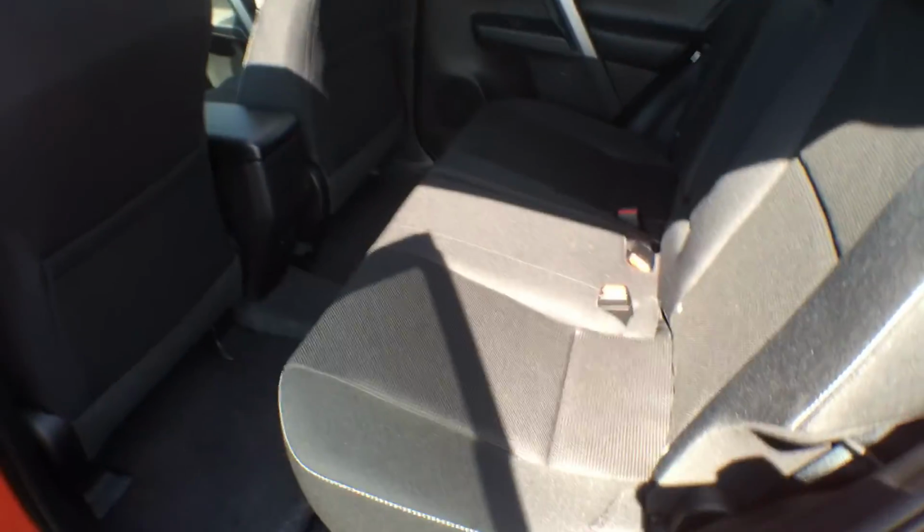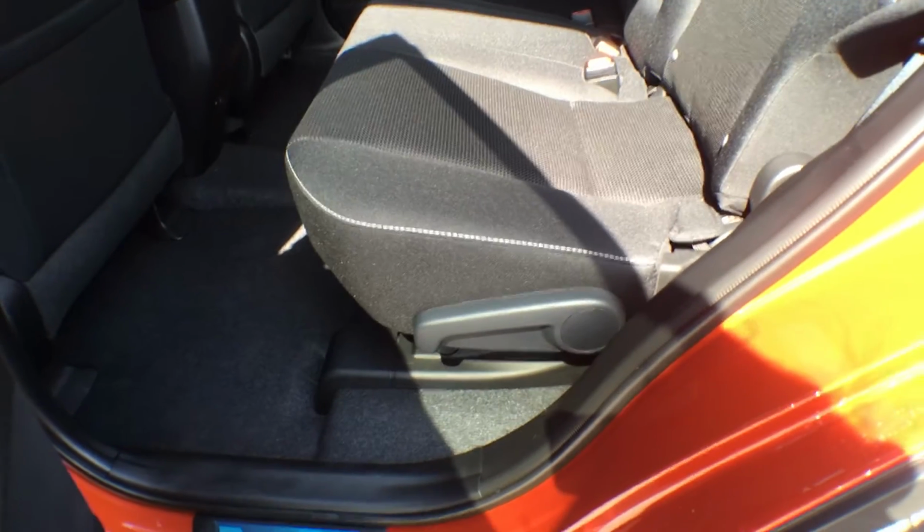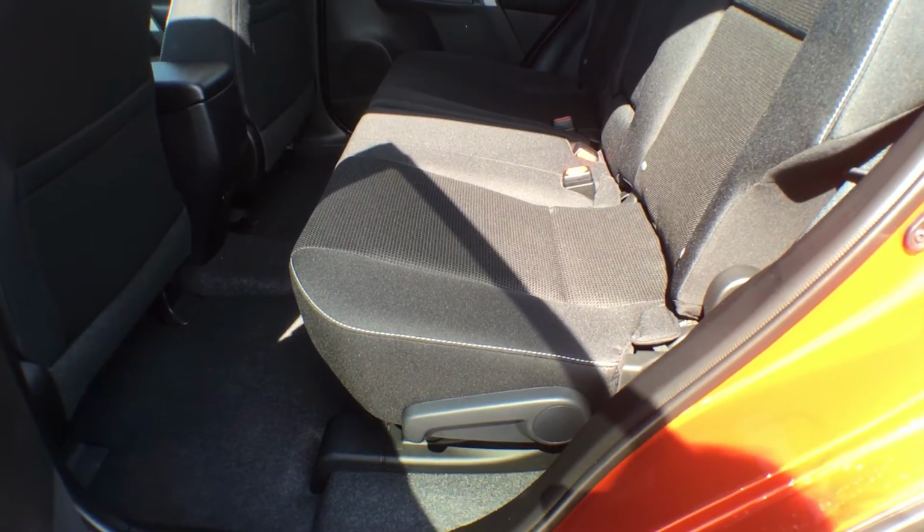And they've really considered comfortability in this RAV, as they have made these back seats able to recline. So bring on those long car rides, because you will be absolutely more than comfortable in this gorgeous vehicle.